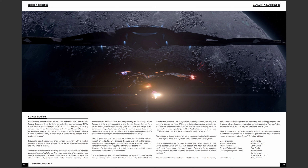Zurek goes on to say that one of the reasons the feature was released in such an early state was because it served as a testbed for some of the low-level functionality of the up-and-coming Vanduul AI, which the second iteration of bounty hunting and a lot more will depend on. However, the latest patch reworked the feature with the player's experience and existing features in mind. The mission logic was completely rewritten for Alpha 3.17.2 and exploits many gameplay improvements.